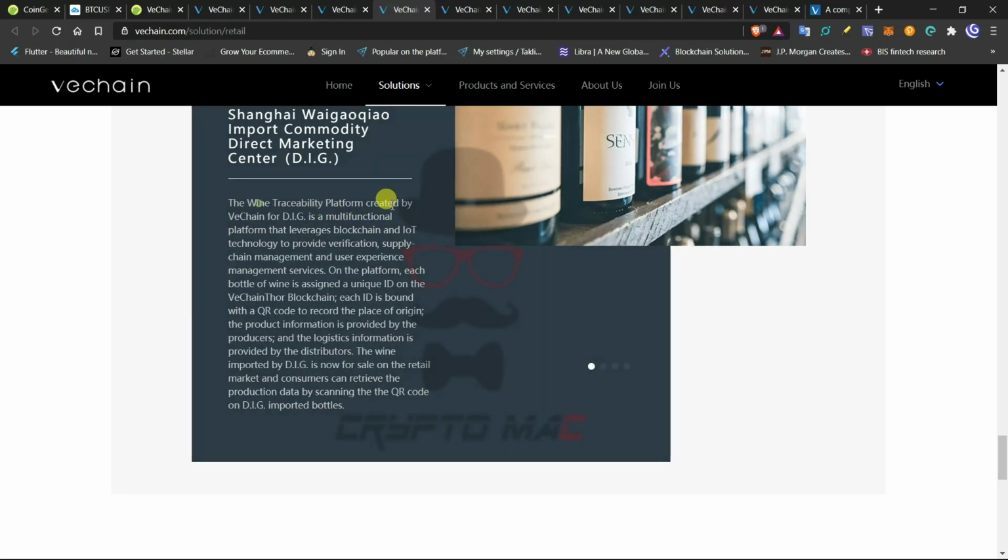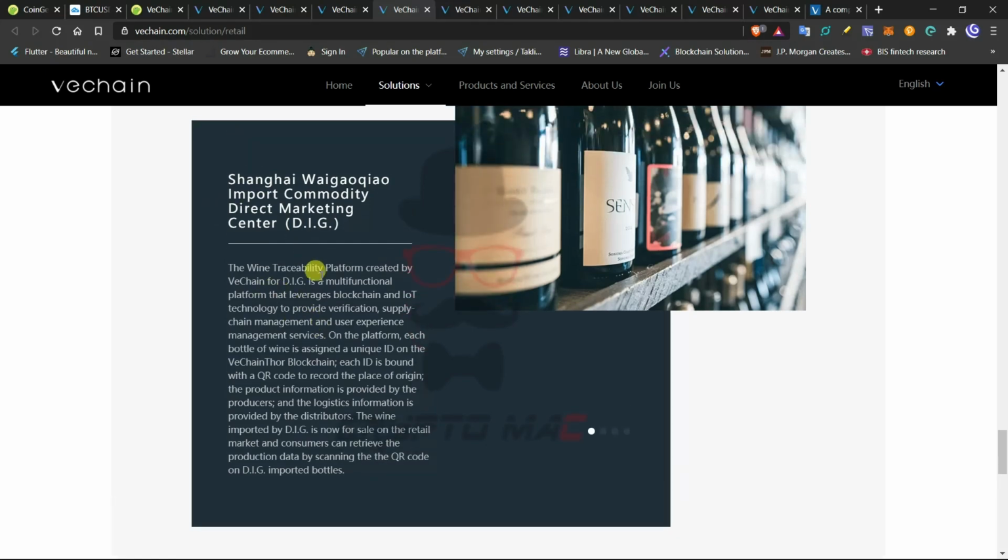You can see the wine traceability platform created by Vechain for DIG is a multifunctional platform that leverages blockchain and IoT technology to provide verification, supply chain management, and a user experience management system. So it's mainly focusing on supply chain management and user experience management on the platform. Each bottle of wine is assigned a unique ID on the VeChainThor blockchain. Each ID is bound with a QR code to record the place of origin.